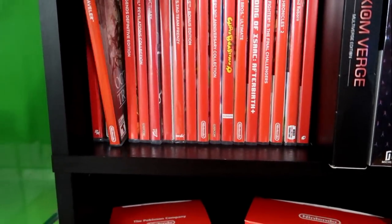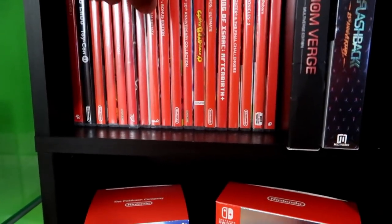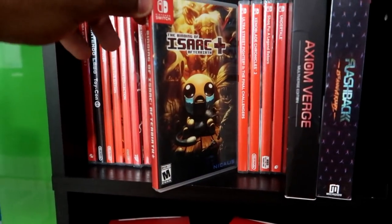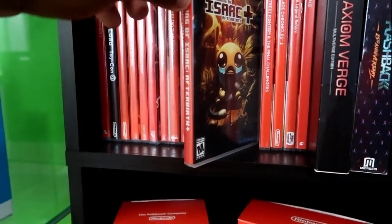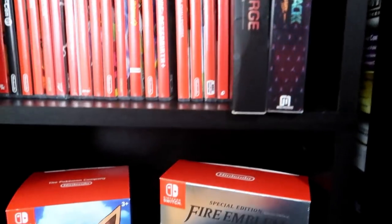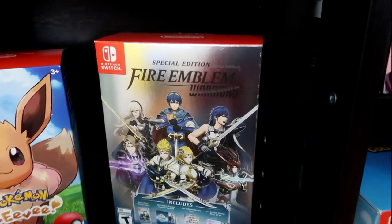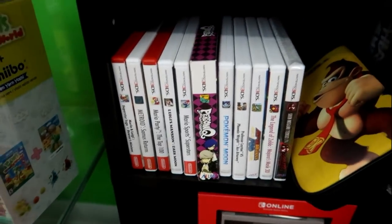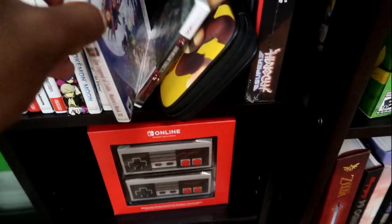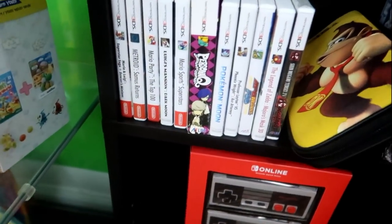I have Octopath Traveler, one of the best RPGs in recent memory. Super Smash Bros. Ultimate, of course, the original copy of The Binding of Isaac. They don't release this cover anymore. Pokemon Let's Go Eevee, Fire Emblem Warriors, the two box sets. I have a couple of 3DS games, Pokemon Moon, Majora's Mask 3D, and Persona Q, to name a few.